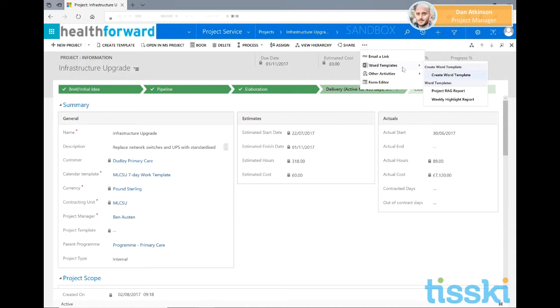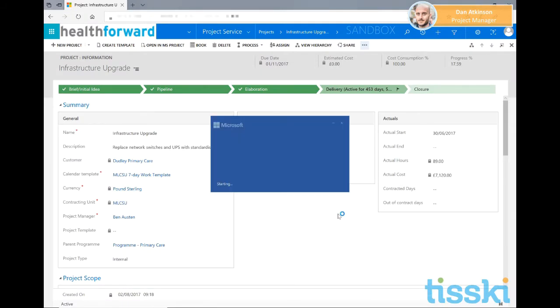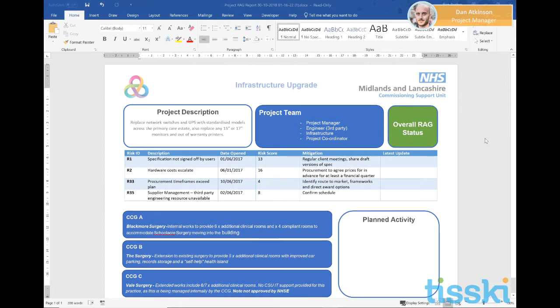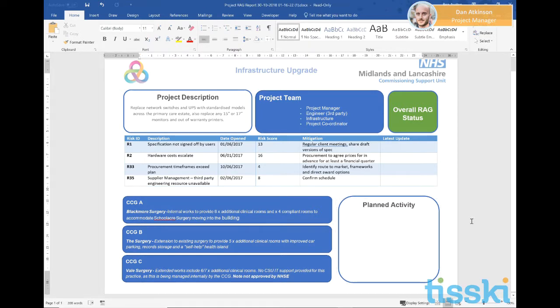So we touched on the ability to manage documents within Health Forward just a minute ago, and in this case we can generate a project RAG report. So with one click from Health Forward, based on a standard, pre-generated Word template, we can generate our RAG report. Some high-level information in there around the project description, the team aligned to that project, and the overall RAG status, currently green as we can see there, along with a list of all the risks and issues associated with the project, and then some more narrative detail around the current activity on the project. Again, all of this can be modified and added to by the project manager to provide further narrative as required for their reporting.